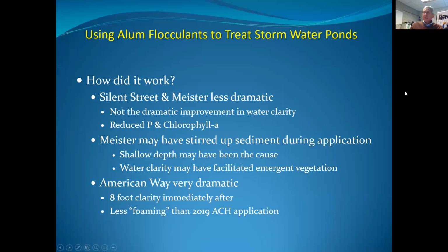Well, how did it work? For Silent Street and Meister, the results were not as dramatic as the American Way Pond.